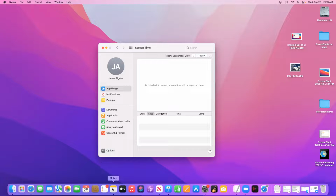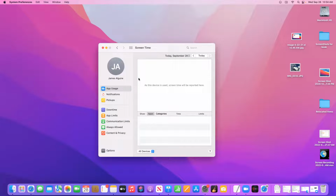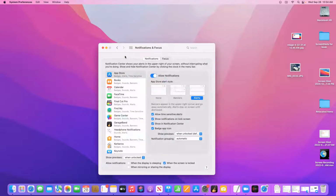So again, if I launch, let me quit and relaunch Notes. Okay, so that'll be on. And so over time, and then notifications, I can view when things are notified. So part of this is handled by Screen Time, but basically what I want to go to is Notifications and Focus. So here we go. So here's the Notifications and Focus.